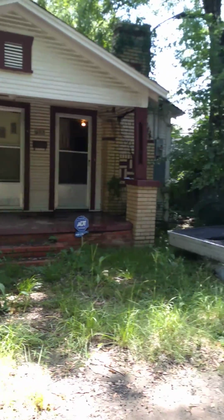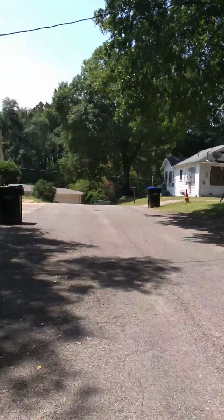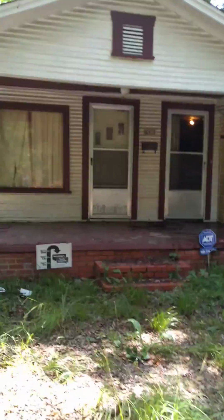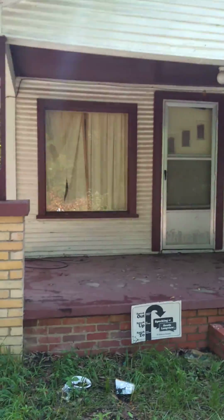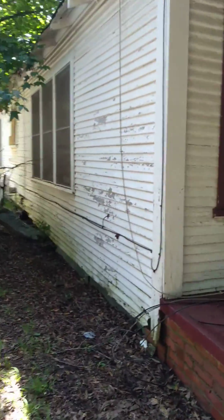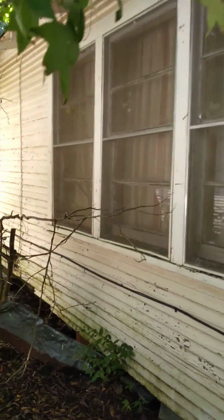Jarvis Street. Setting is in a nice, quiet neighborhood. Haven't seen any bad disturbance. This is a 3-bedroom, 1-bath. Gonna come around to the left side of the house.